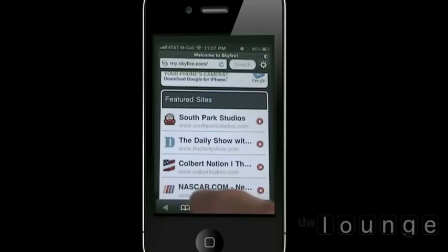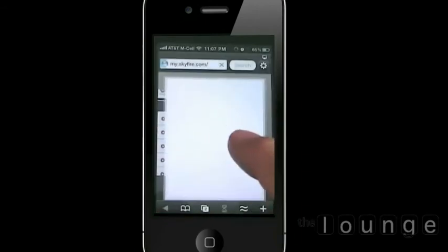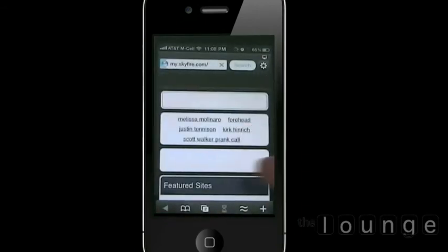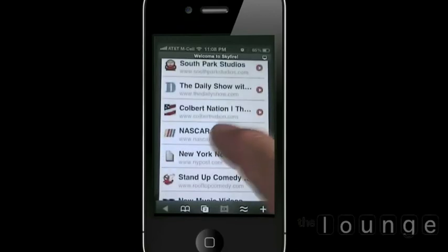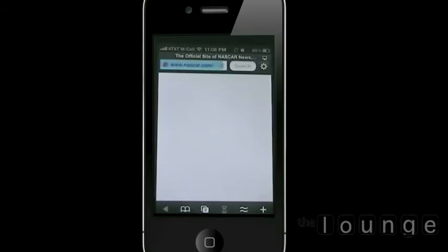So those are the two apps. You can have multiple windows open. You can open a new one, type in the web page you want to go to, and you just go to it. Just to kind of show you another. Let's hit NASCAR, see what they got.